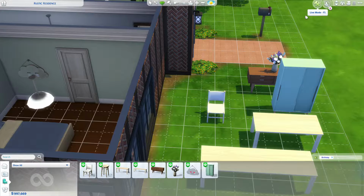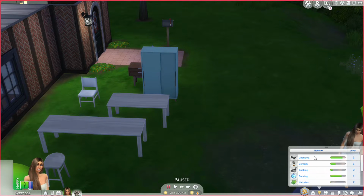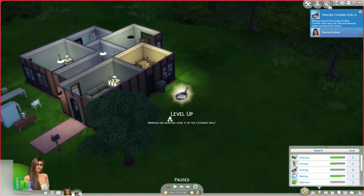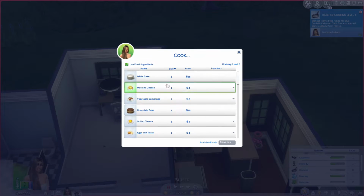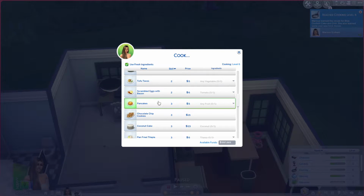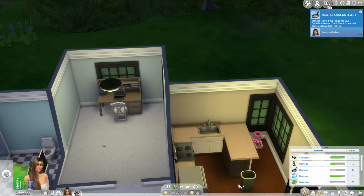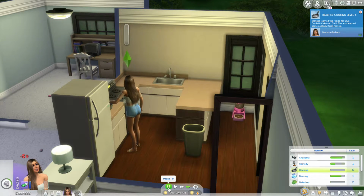Now we also got new recipes. So I believe if you have your skill up to level 6, you unlock the new recipes. So we're gonna go ahead and do that. Let's cook. Okay, we got baked chocolate mousse, butter chicken, and palak paneer. I don't know how to say that. But let's go ahead and make these. We're gonna have her make them real quick so we can take a look at them.